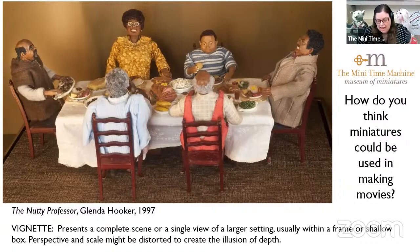Can you think of some ways that miniatures might be used to make movies or shows? One great example is stop-motion animation. Models and miniatures are often used in creating those types of cartoons and movies.